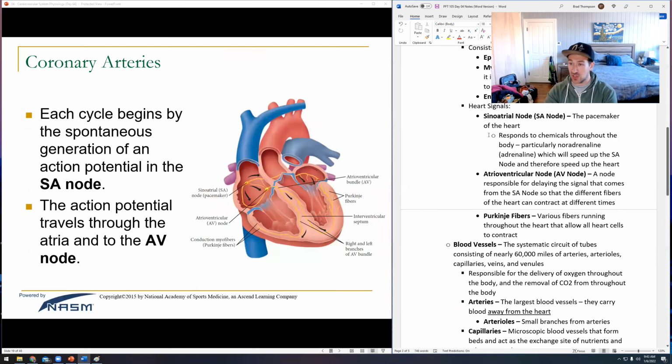So the SA node starts the signal and causes the atriums to contract and push blood into the ventricles. And then the AV node, which has delayed the signal, once those chambers are done contracting and they start to relax, these valves are going to close. And then the bottom part, the AV, will let the signal go, and then it will run across the rest of the heart and allow that contraction to take place so it can pump blood to, again, either over to the lungs or throughout the body, depending on where it's going.